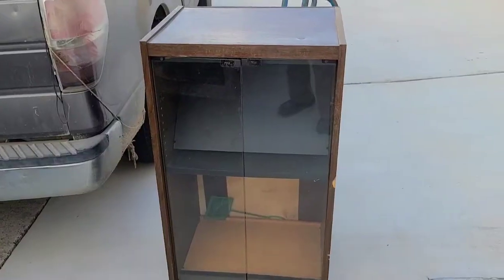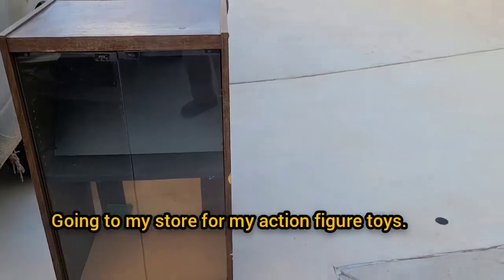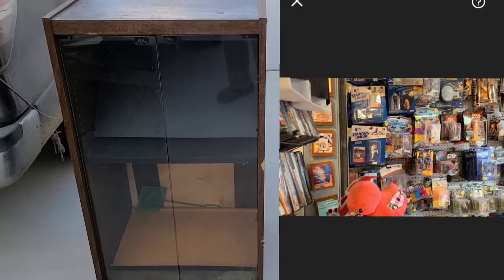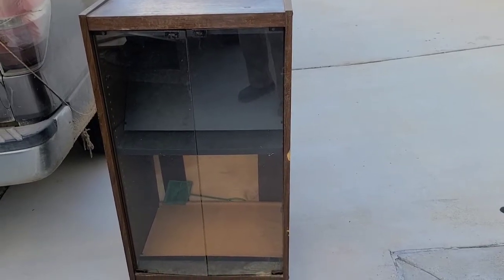Let's go find some more treasure. Yes. This particular item looks like it might do good in my store. I can put the action figure things behind that glass. I'm going to take that with me. What do you think? Good idea.